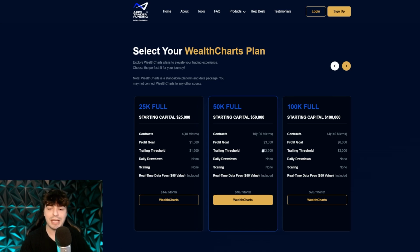So what this means is that you can't lose more than $2,500 from your balance. So if you have a balance of $52,500 and you lose $2,500, even though you're only at the 50K starting balance, you will still lose your account because it trails. So that means from the max amount of money in your balance, that is what they use to calculate the $2,500 trailing threshold, okay?